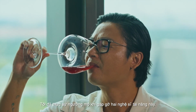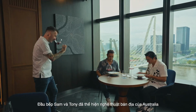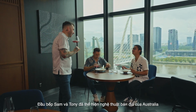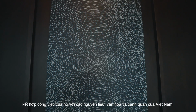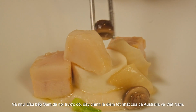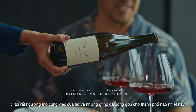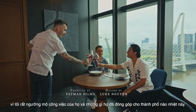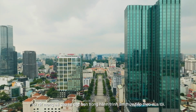I've been truly inspired by being in the presence of these two great, skillful artists. Chef Sam and Tony have showcased Australian indigenous art and premium Australian produce so well, combining their work with local Vietnamese ingredients, culture, and landscape. And as Chef Sam put it so well earlier, this is the best of Australia and Vietnam. I feel so lucky to have them both join me in Saigon, as I so much admire their work and what they have done and contributed to this incredible, vibrant city of Ho Chi Minh. I look forward to seeing you in my next culinary adventure.